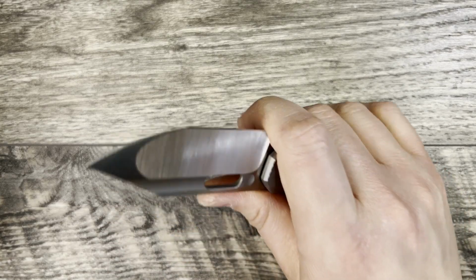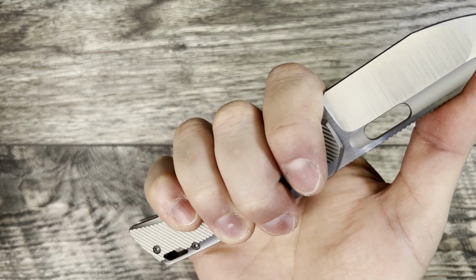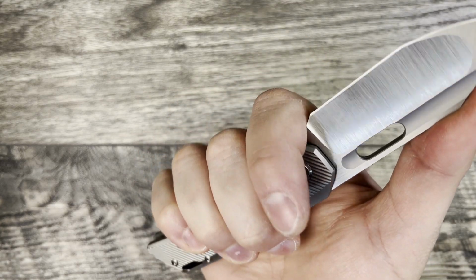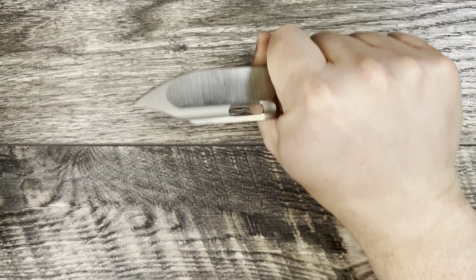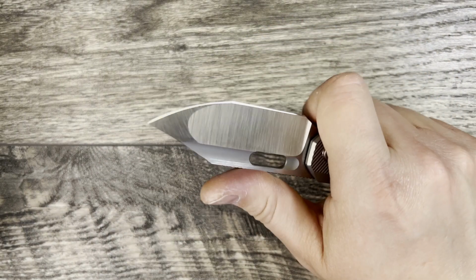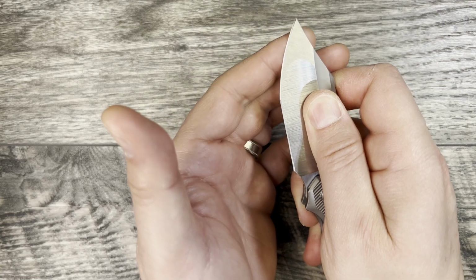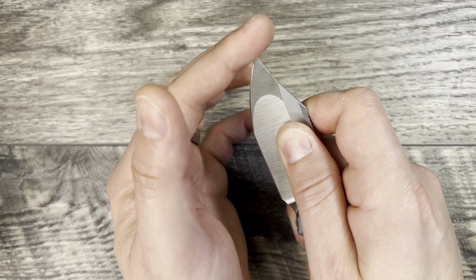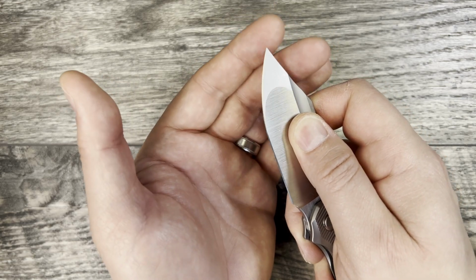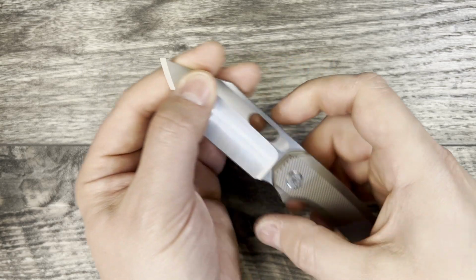And I really like this because it's super comfortable. The choil is actually very functional. I can get all the way up to the second knuckle without getting up to the edge, which is great for push cuts and for detail work that you're doing out on the tip. It's really good with pinch grips. You can use the full flat grind out here on the compound grind. The flat out here is really nice, has decent strength to where you can do package openings and things of that nature, not really worried about it.